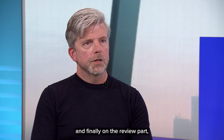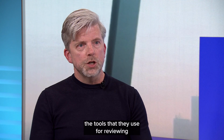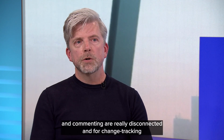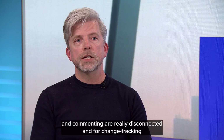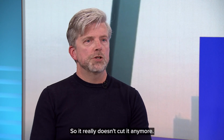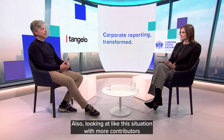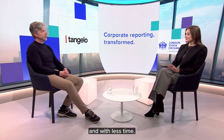And finally, on the review part, the tools that they use for reviewing and commenting are really disconnected, and for change tracking as well, disconnected from that core process. So it really doesn't cut it anymore. Also looking at the situation with more contributors and with less time.